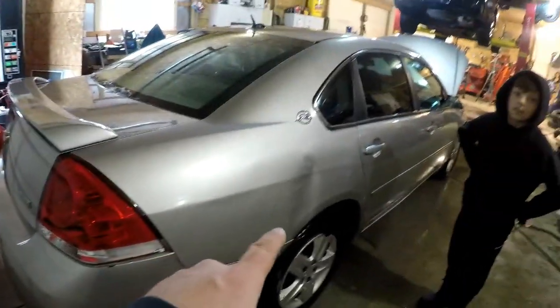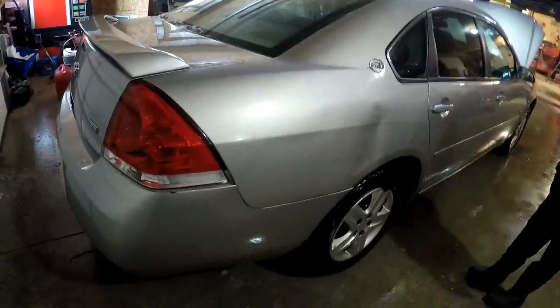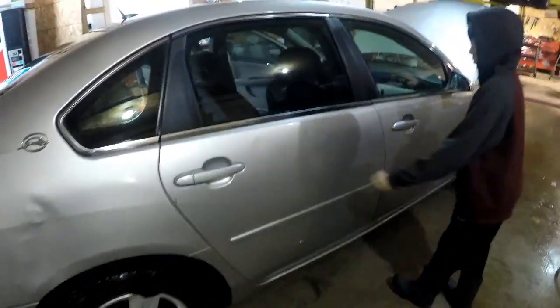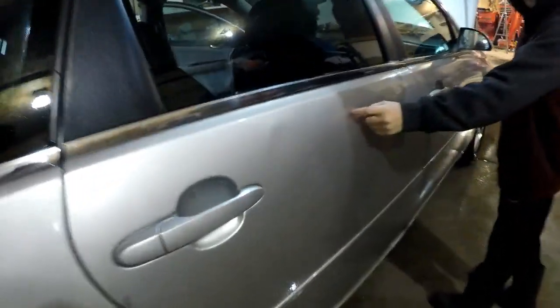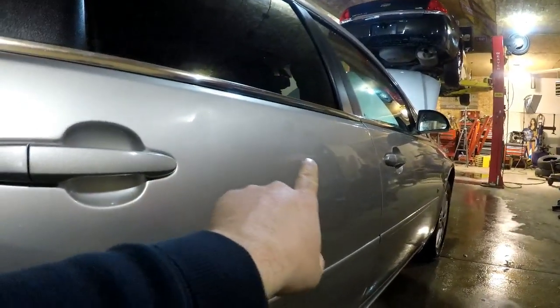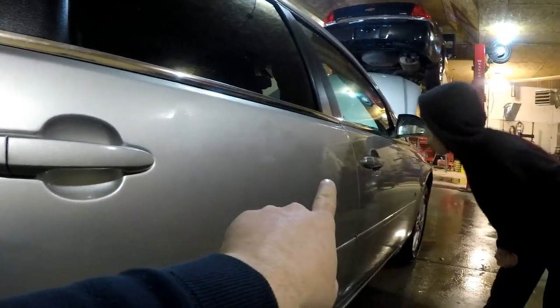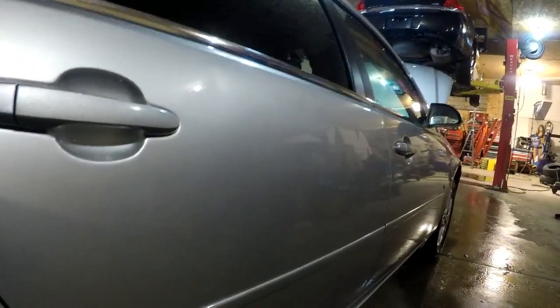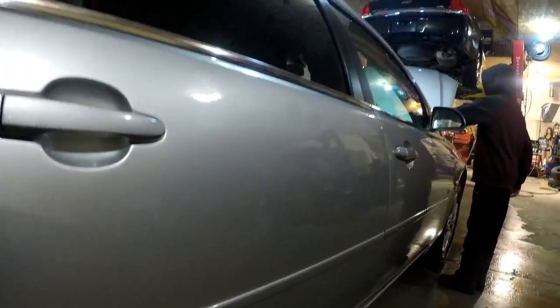Another taillight, a little bit of a dent right there in the quarter panel. The other one has that too. This door is in good shape as far as rust, but I don't know if you can see it, there's some waviness going on right there. It's definitely repairable, but it does have some waviness going on down the side. But other than that, the door's in good shape.